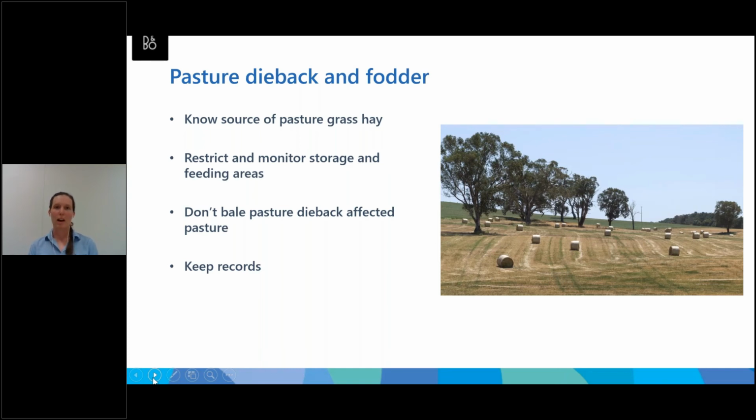If you have pasture dieback affected pasture, don't bale your hay and sell it, because you'll be at risk of transferring dieback to someone else's property. And finally, it's always a good idea to keep records of where your hay is coming from, when it's come on, where it's been fed out. Next slide, please.